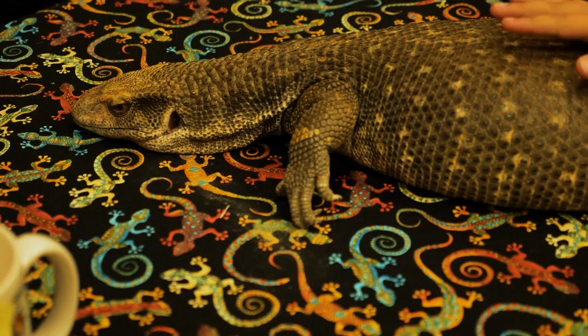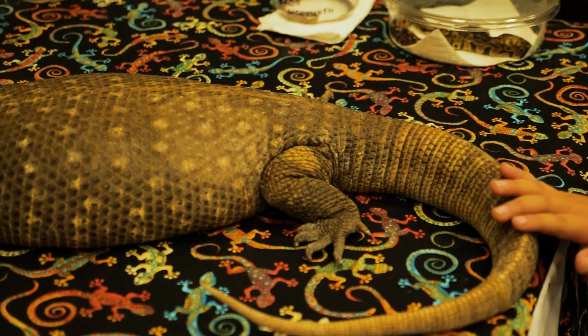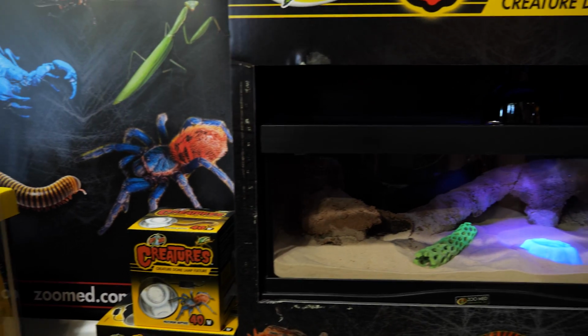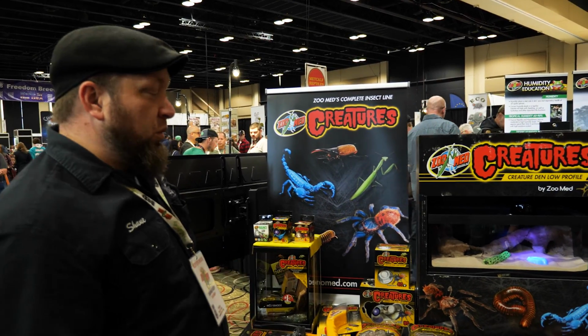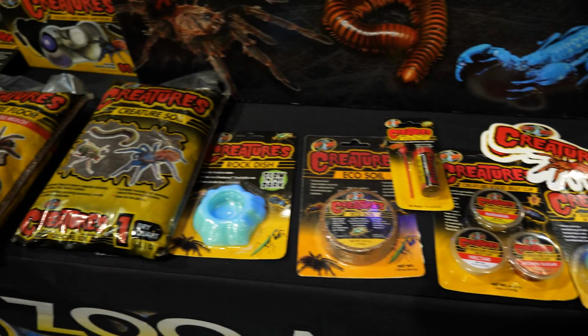Going to reptile expos is a lot of fun, and if you've never done it, I highly suggest it. There's always access to great species and items that you don't have locally. I love picking up enclosures at these expos because the local pet shops around me don't carry most of those items, and it's real hard to find anybody that will ship large enclosures.